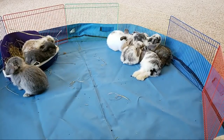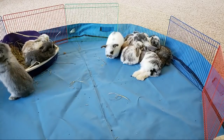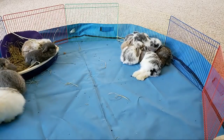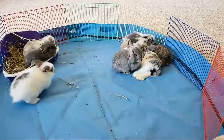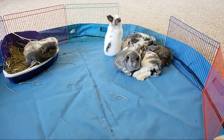How big did they get? I have a video on how big is a Holland Lop, but the Cliff Notes version is that a true dwarf Holland Lop will be right around 4 pounds. And if you have a false dwarf Holland Lop who doesn't have the dwarf gene, more like 5 pounds. A false dwarf doe can be a little bit over that too. So 4 to 5 pounds usually.